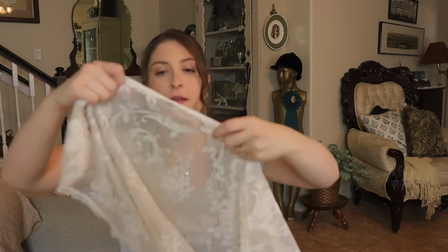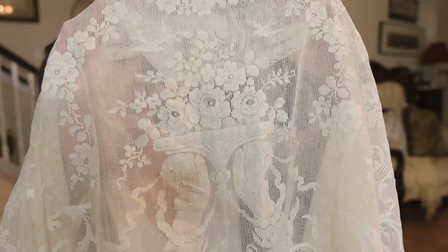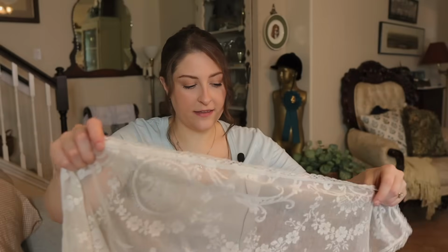I found a few linens, of course. There's this really pretty kind of mesh one. I did put this one in an oxy bath, but there is a stain on it that's a little difficult to come out. I'm not sure if you can see it, but it has this really pretty flower design. I love this, it's mesh, right? Like this mesh material. I have a curtain at the front door like this, and I just love it.